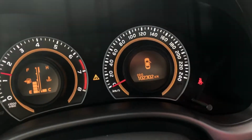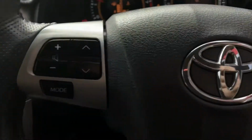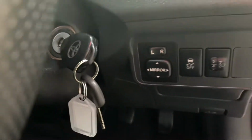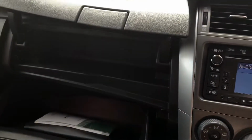Done exactly 102,302. All your volume controls on the steering wheel. Cruise control down there, power mirrors down there. There are two keys with the vehicle. Power windows, curtain airbags, split glove box.